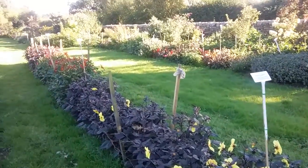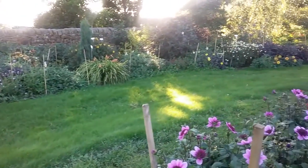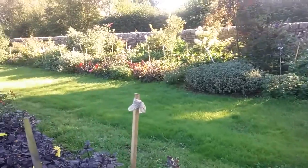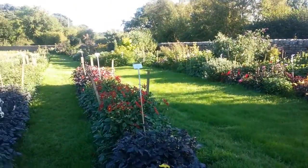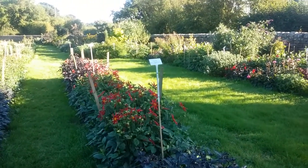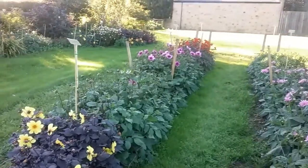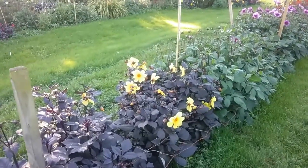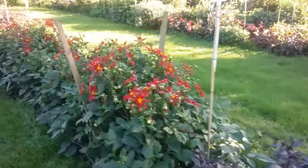So here we are. In the background against the wall is our mixed border that I've been trying to establish over a number of years, incorporating shrubs, perennials, dahlias and garden chrysanthemums, hardy chrysanthemums. A bit behind on maintenance on it this year, but it's just starting to come into its own. And then we've got Blue Bayou, Bishop of Llandaff in front, one of our own raisings, Hadrian's Sunlight, very bright yellow and very black foliage.